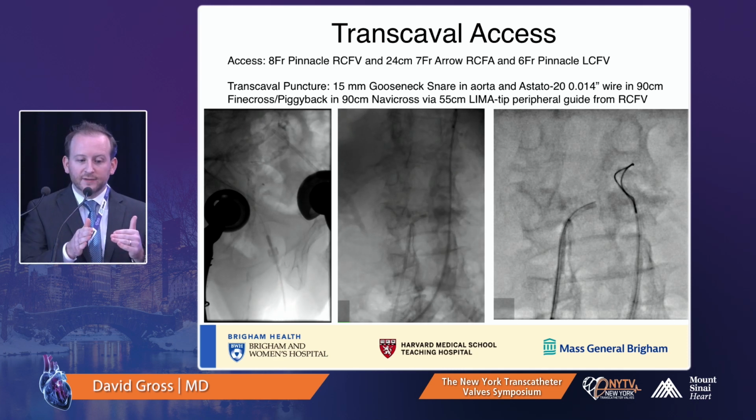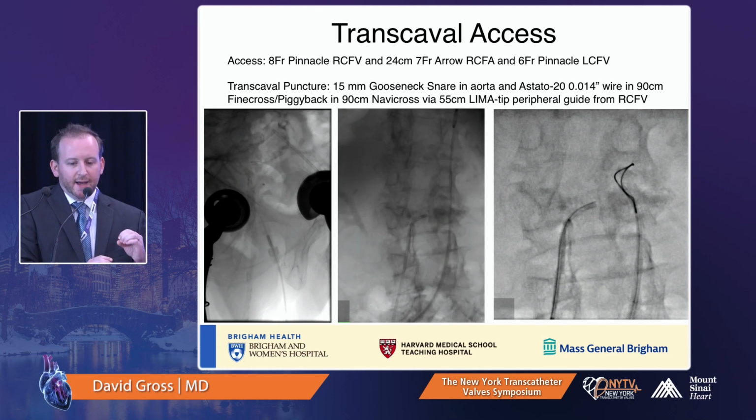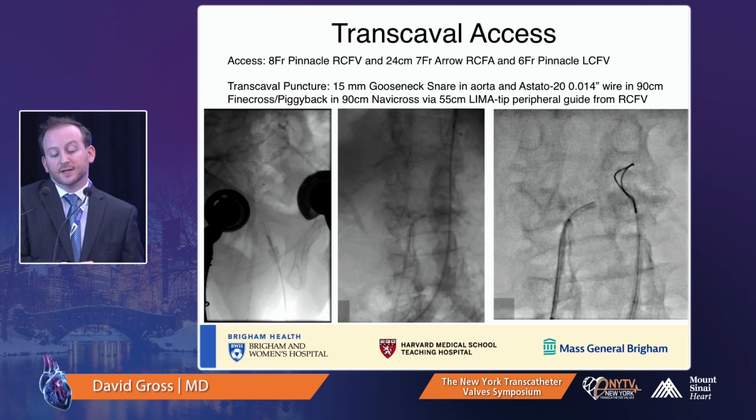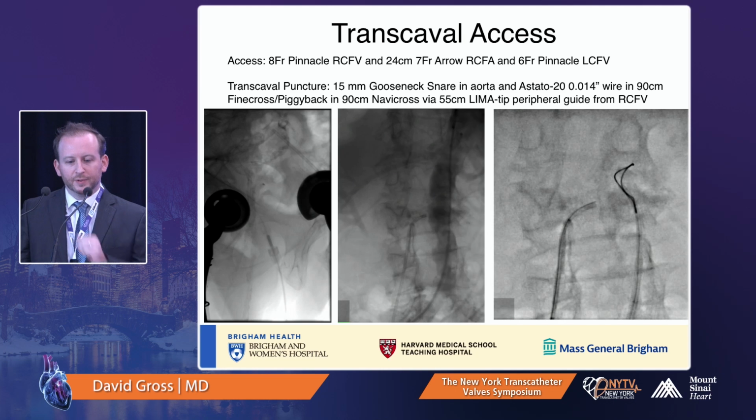In our R9 view, we want to see that the gooseneck snare is in AP direction, completely in a projection where it's thin. Then we switch to our extreme L view in orthogonal view, and we want to see that that Astato is in the center of that lasso, effectively. So now that we've confirmed an optimal position, we're abutting the intersection of the IVC and the aorta. We then cine, burn, and push across.